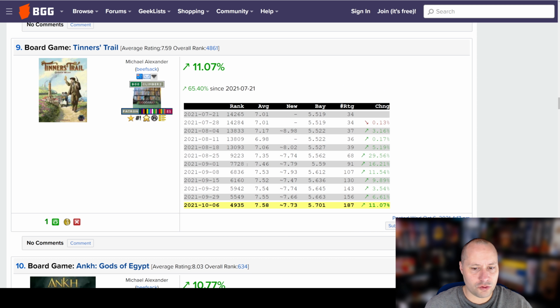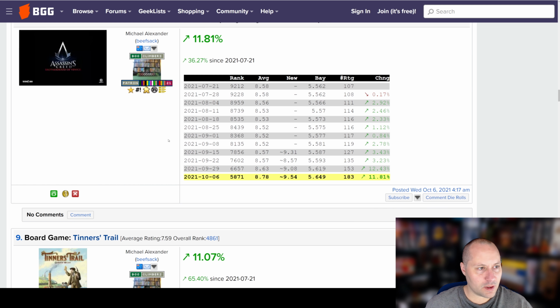Number 9 is Tenner's Trail. So this one we talked about a few times before. It's the latest Martin Wallace game. The ratings came down a little bit and then have been going back up. I guess we'll have to wait and see on this one, but I don't think it's likely to hit the top 100 with the start being sub 8. But let's see. That's number 9, Tenner's Trail.